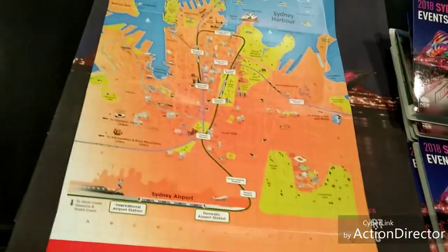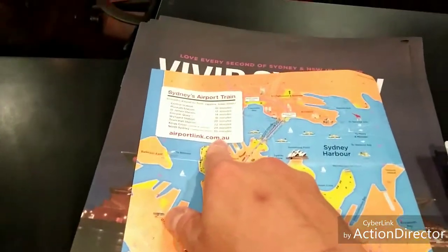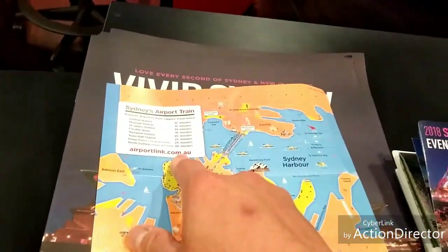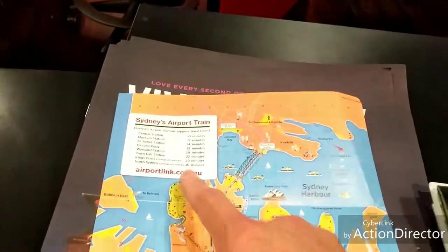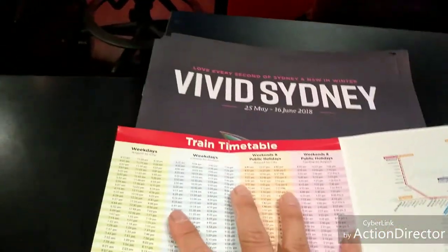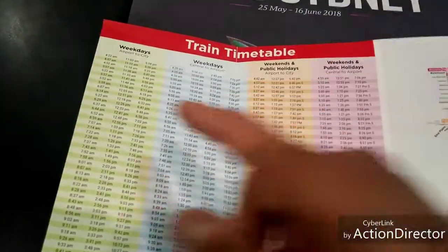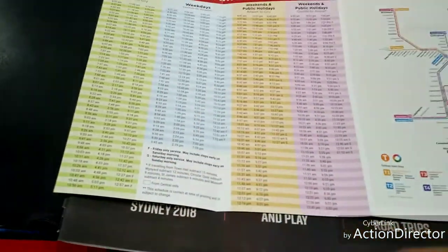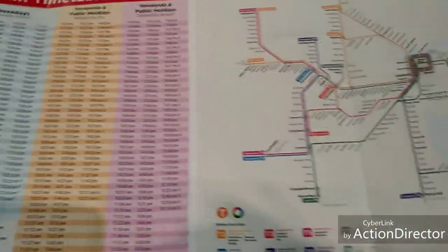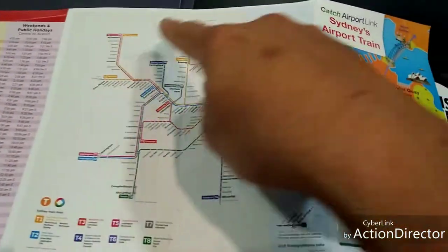Okay. And what you can find? You can go to airportlink.com.au to get some information for the airport train. And also you can use Trip View. I will show you later on. And this is another timetable that you will plan ahead for your trip. This is the timetable for weekdays and weekends, public holiday. And in Trip View, you will see this map as well.